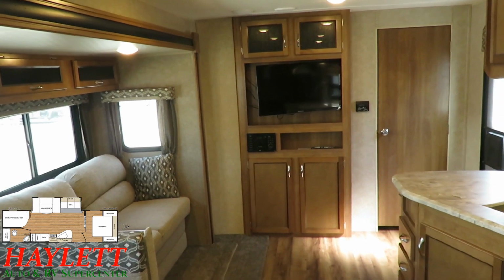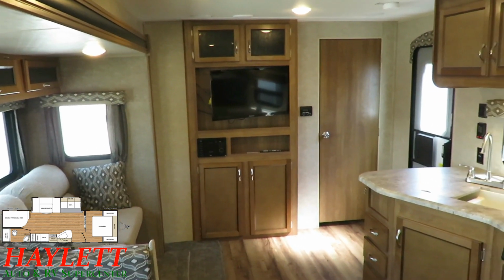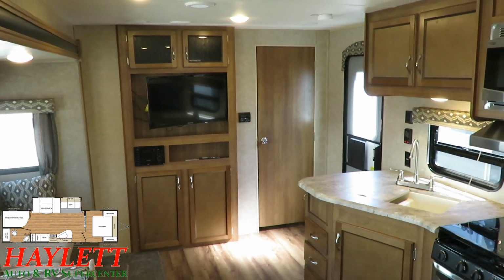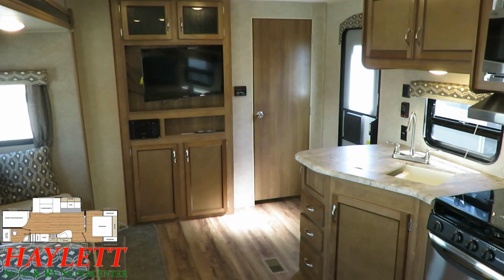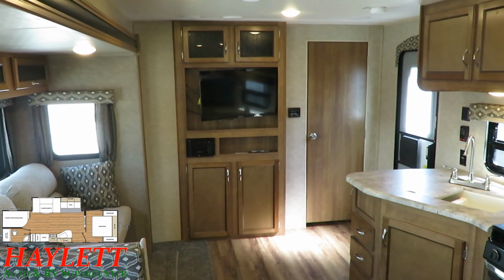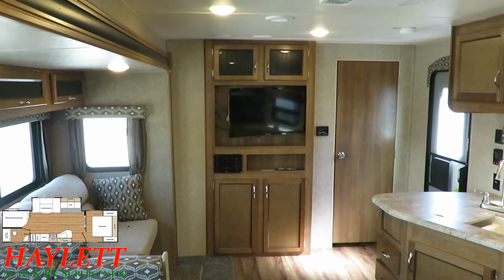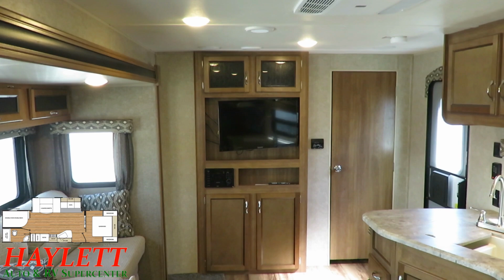You've got your DVD stereo, Bluetooth as well, by the way. And the TV, you can see how it's kind of angled funny right now. I did that on purpose so it'd be out of the way when I walk through, but that is a tilt-out, articulated TV, so it swings out for easy viewing from the slide-out. Not every front-mounted, rear-facing entertainment center will do that.